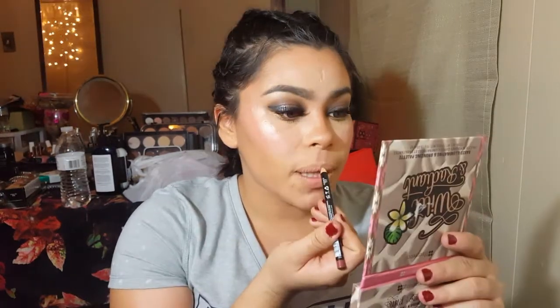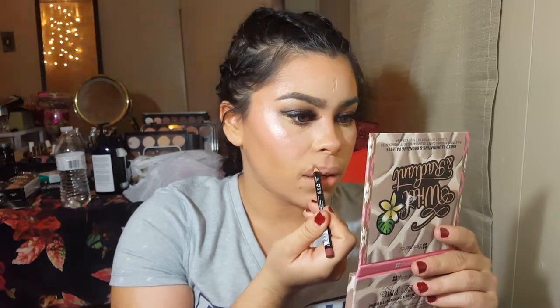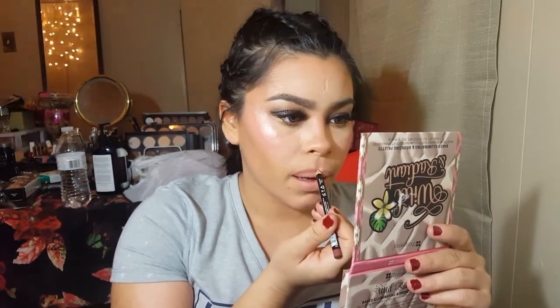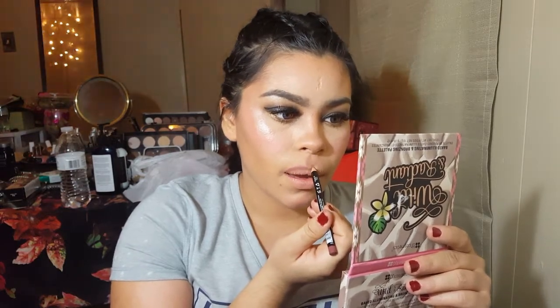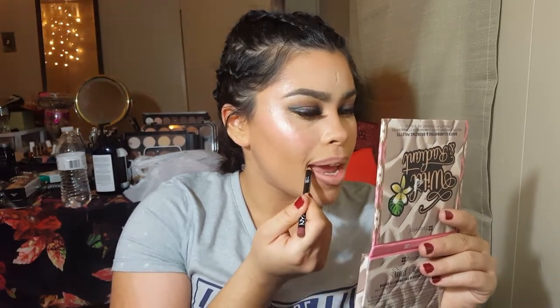I don't always use lip liner, but I'm gonna use the NYX lip liner called Mauve. I'm gonna go ahead and line my lips with that first, because I want to make them a bit fuller. Then I'm gonna go over it with this. With the lipstick, you really need to take your time, because if you go out of place, you're screwed.